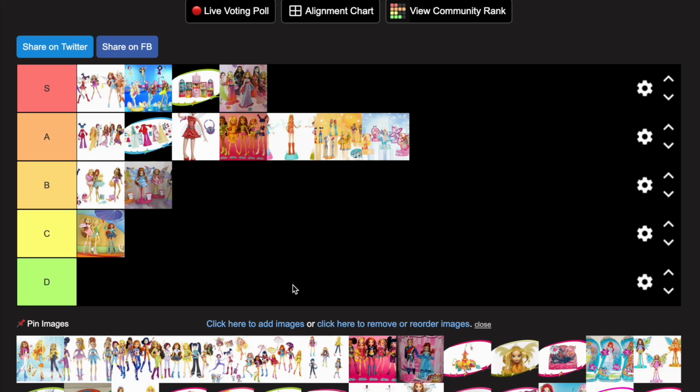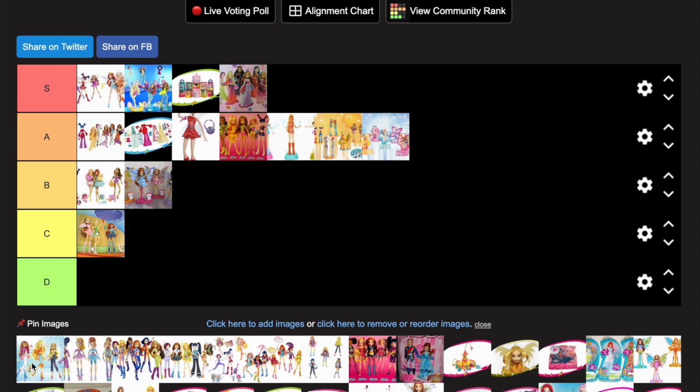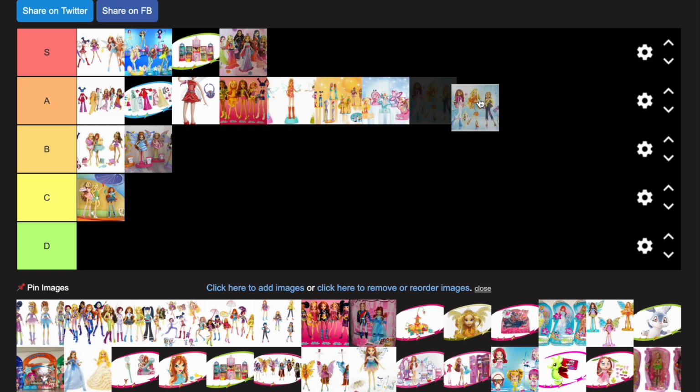Then we have these shopping girls. This line, I love the outfits. I especially love Stella's outfit. Flora's outfit actually as well. She wears it in the show a lot. I think the other girls... No, Stella wears that outfit in one episode of season 2 as well, actually. And Bloom's outfit is in a lot of promotional pictures, and in the Winx Club on Tour show there's a very similar outfit. So Bloom's outfit is iconic as well. The outfits are iconic, but there's only 3 girls in this series, so it can only go to A tier.